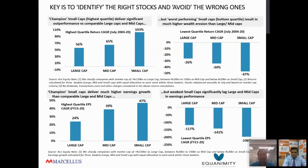And the reverse is the case during the bull market, where the demand is very high, but supply is very short. As a result, the price actually goes up significantly. So there will be volatility in small caps, primarily coming because of lack of liquidity. So that is a third challenge.